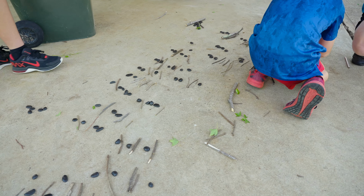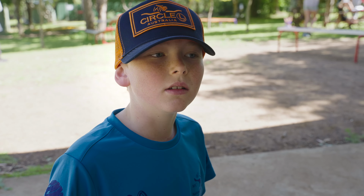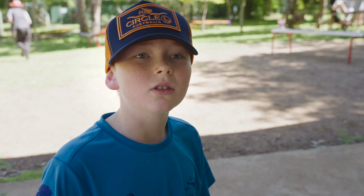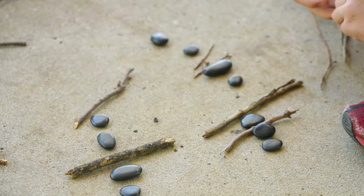On the sheet it's got R's for rock and S's for stick. And it's got that in a pattern, and we got to sort of do that, and every pattern's different, and each pattern means a different letter.